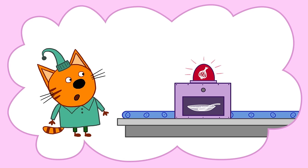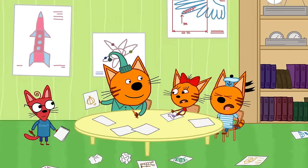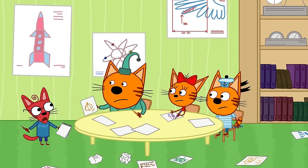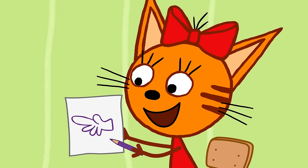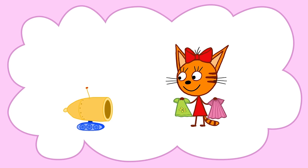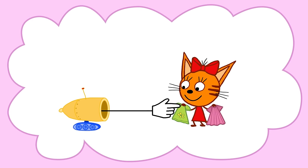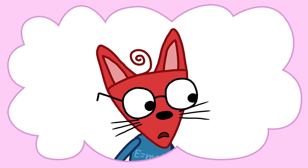Onions detected, onions detected. Run for your lives, there are onions in the soup. You could just ask if there are any onions in your dinner. You're right, it would. What about a machine that would help you with deciding things? Which one should I wear? Thanks a lot! If there were inventions like that, everybody would just stop thinking for themselves.